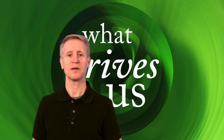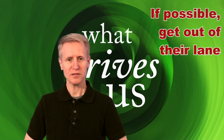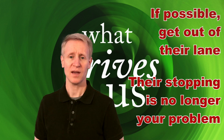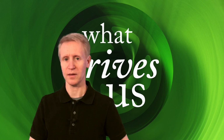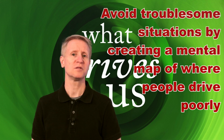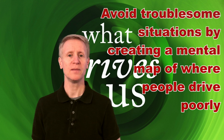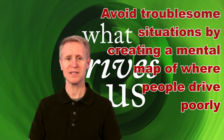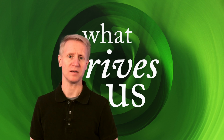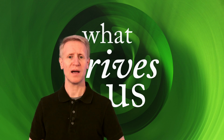If it's a multi-lane road and people tend to slam on their brakes and turn right, then just for that little bit, get in the left lane so you can avoid that. And the same thing, if people turn left, get in the right lane. The key here is to avoid those situations by creating a mental map of where people tend to do this, so you're anticipating other people's behaviors. And speaking of anticipation, there's a whole series of anticipatory driving techniques.